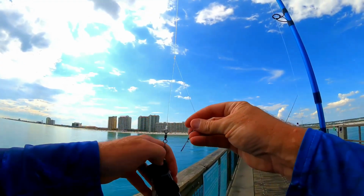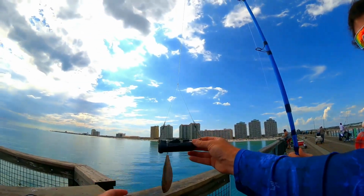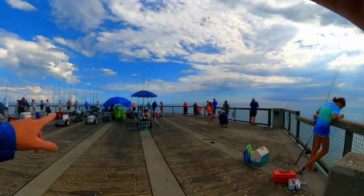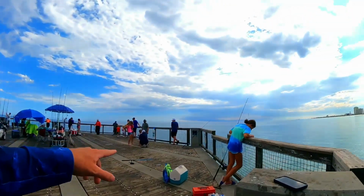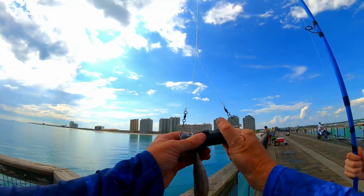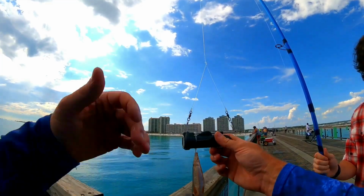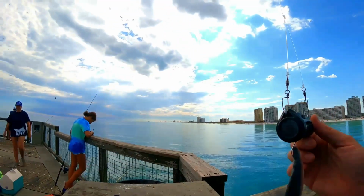A little Go Fish Cam parallel camera mod that I made. So we've got the Go Fish Cam. We're going to drop it down here at the end of the pier. This is the Navarre Beach Pier. It can be one of the busiest piers in the country for good fish. And so we're hoping that this cigar minnow will attract fish up close to the camera and also pan around to see what's underneath the end of the pier.